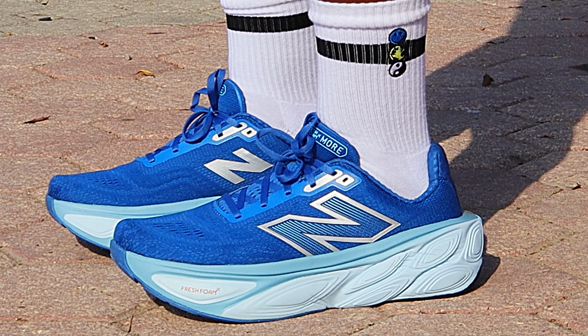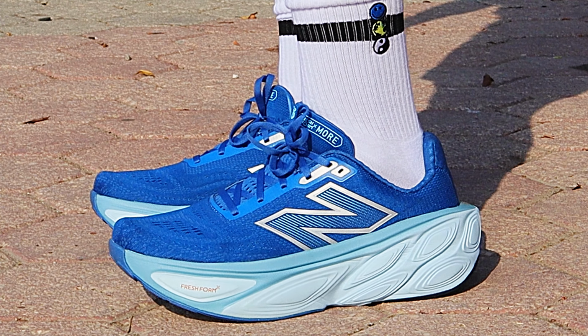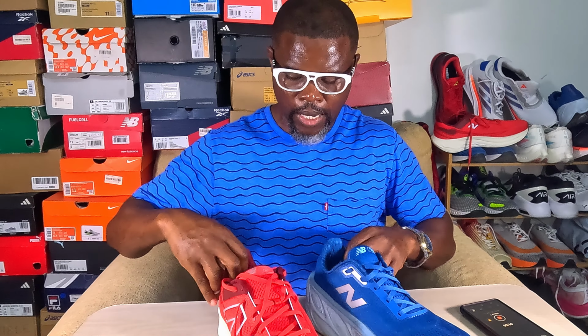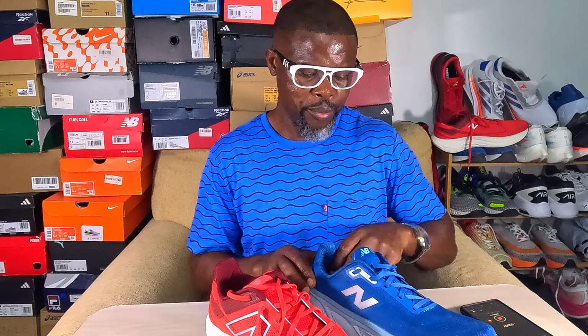The design is different, however, both do a great job. The upper material is about the same thing. I don't think it's different. They look the same and they also feel very similar on feet. Both are very comfortable. And the padding in the collar, in the heel counter in the two shoes are about the same. And both also have a firm TPU in the heel for a firm heel support.